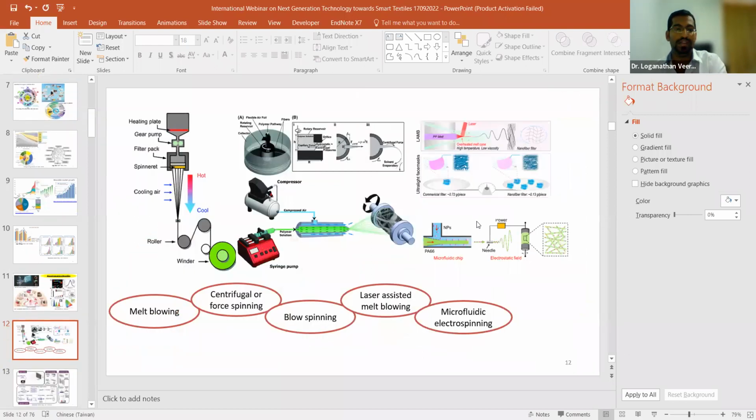Now we get into the fiber preparation methodology. There are different methods to prepare fibers, starting from melt blowing, centrifugal spinning or force spinning, blow spinning, laser assisted melt spinning, microfluidic electrospinning. Here I can give a simple example of how we prepare the fibers. We put some polymers over the heating plate that can melt, and then it is pushed. Using the spinneret, you can easily spin the fibers and then coil them to form a yarn with the help of a winder.